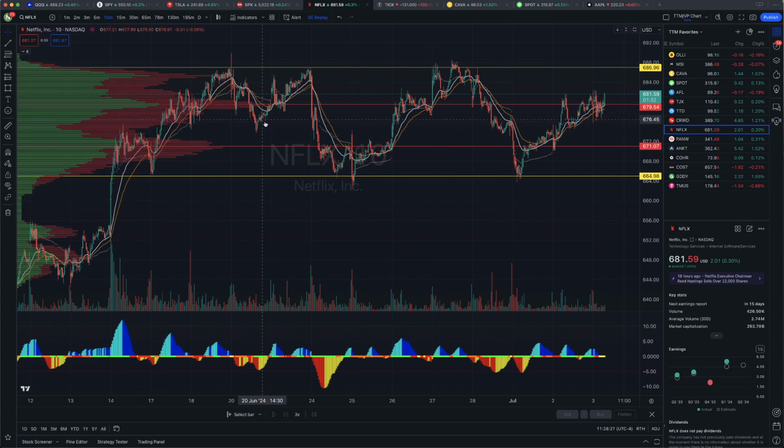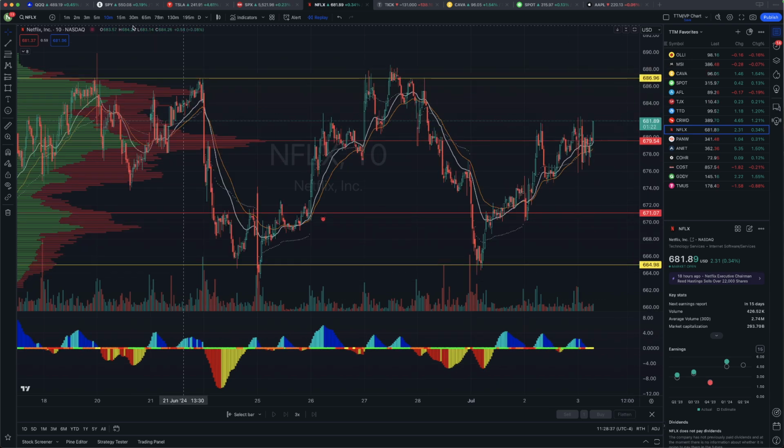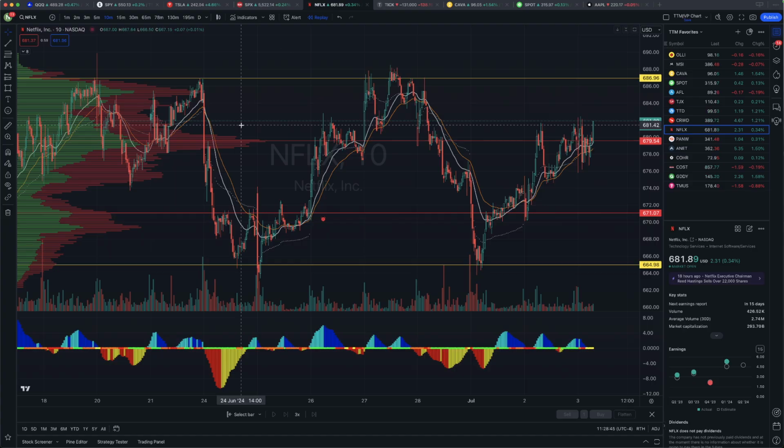But you can see how this has been working within this pattern, right? And we're going to work our way up to there. It's up today quite a bit. We'll see if it wants to break out with the rest of the market. It's definitely not going to do that today.